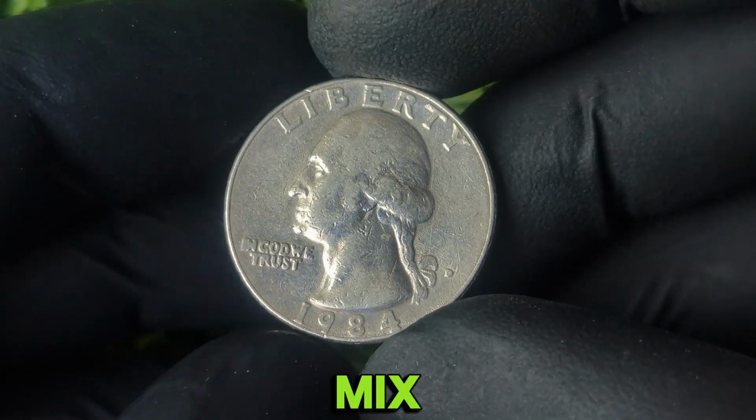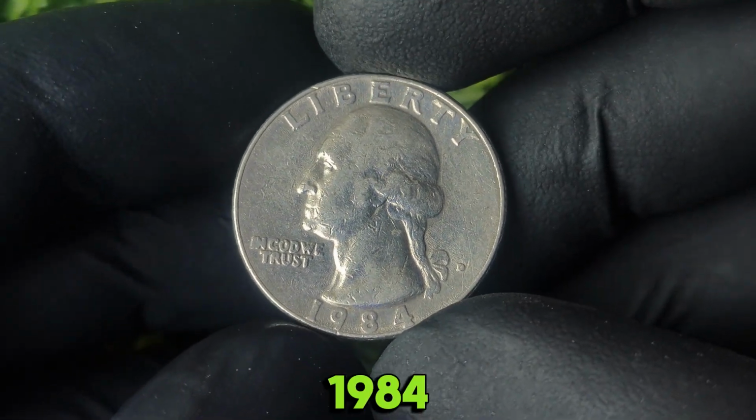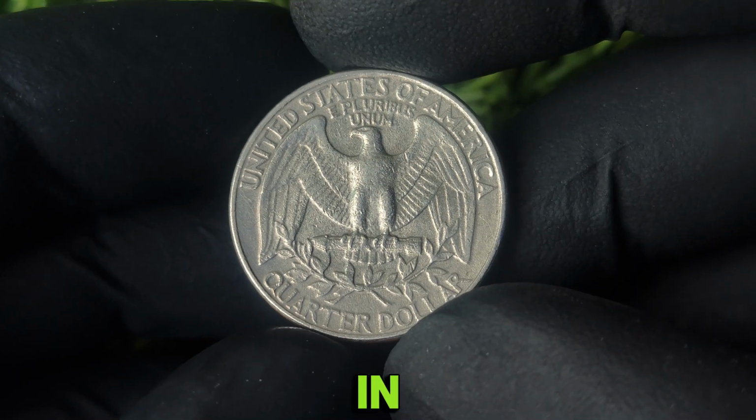Coin collecting is a mix of history, art, and luck. While not every 1984 D quarter is a millionaire's dream, it pays to look closely, literally. You never know what's hiding in your change.